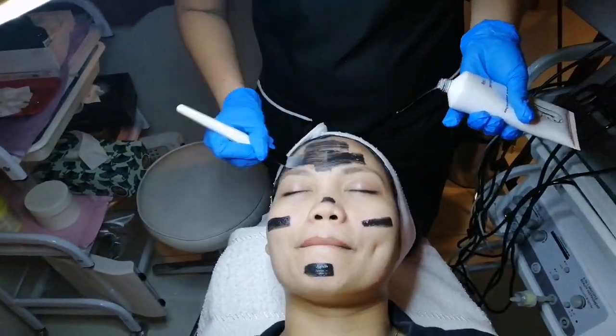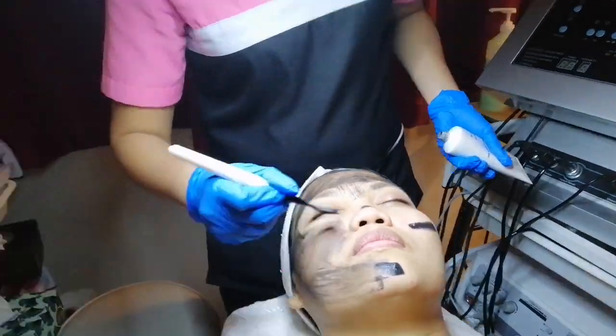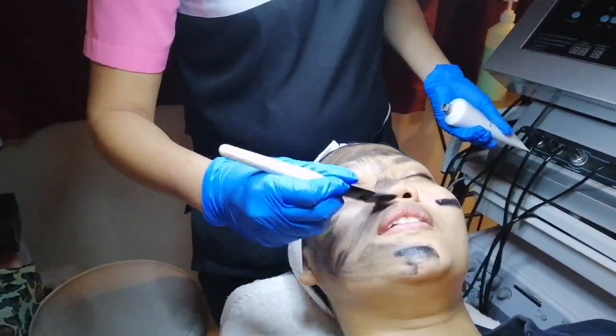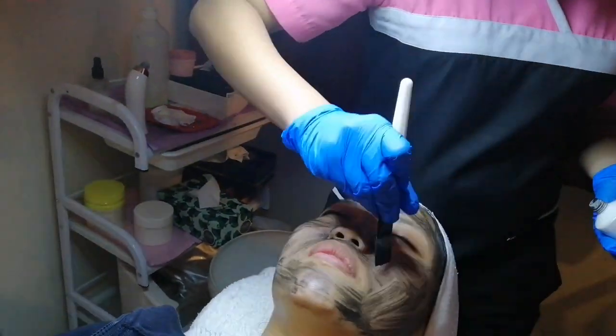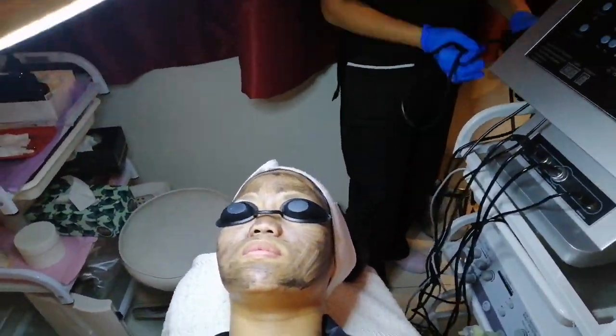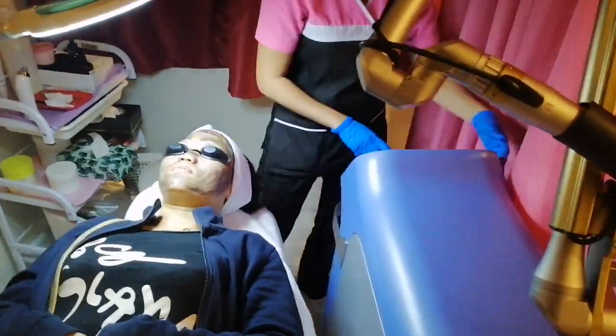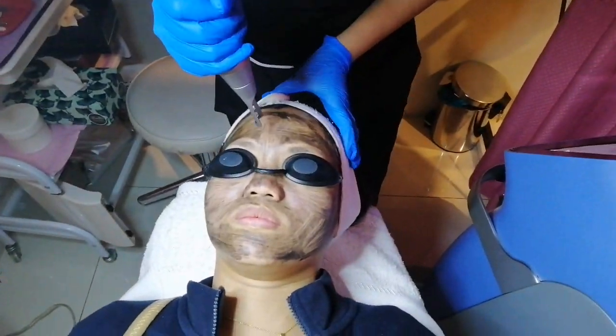Ayan, sa carbon laser na tayo. This is Oxyfit High Pressure Oxygen Infuse, a vitamin C serum to revive dull and damaged skin. Application of brightening serum powered by whitening and lightening ingredients designed to correct imperfections like dark and age spots, melasma, and post-acne marks.